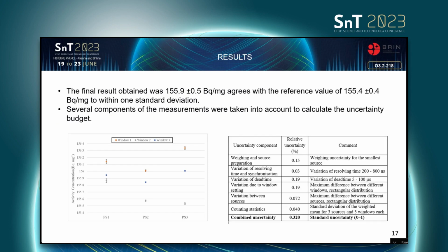The final result was 150.9 plus minus 0.5 becquerel per milligram, which agrees with the reference value of 155.4 plus minus 0.4 becquerel per milligram, to within one standard deviation. Several components are also taken into account to calculate the uncertainty budget.